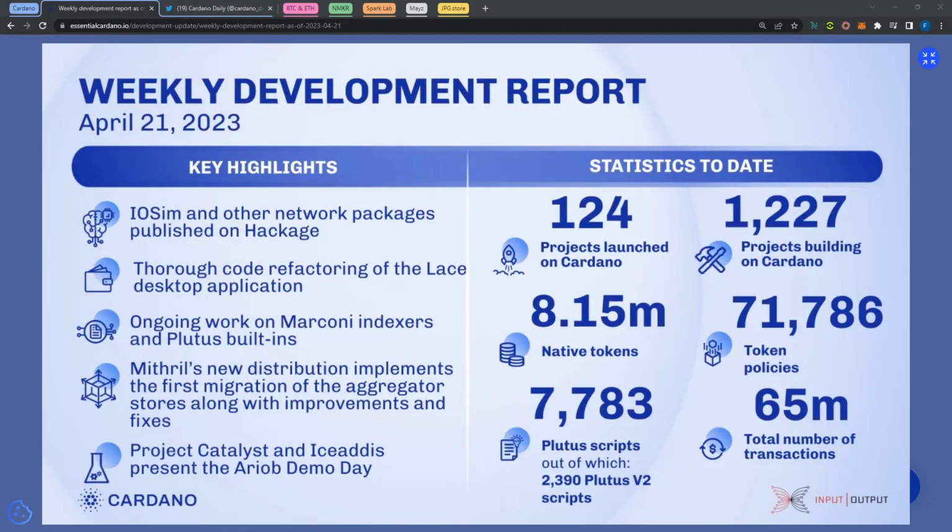So as it stands right now, we have more than 124 projects currently launched on Cardano, 1,200 builders, 8.15 million tokens, 71,000 token policies, almost 8,000 different Plutus scripts, and over 65 million total transactions. In terms of Plutus V2 scripts, we have a total of 20 additional since the last report update that came out last Friday. Now, if you guys are not aware, we also saw a recent release of the Mayz wallet, as well as a Hydra head being turned on over the course of the past few weeks when it comes to general Cardano development updates. So pretty solid update there. But again, I don't want to spend too much time there.